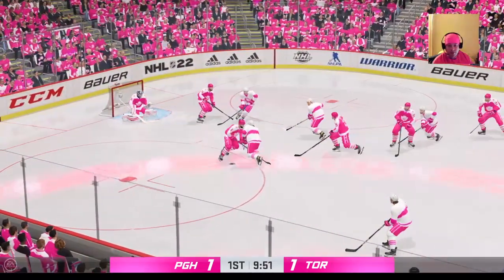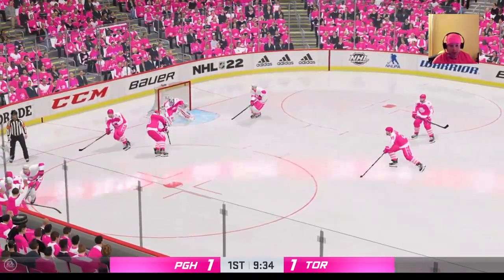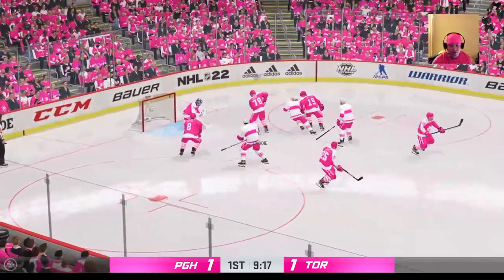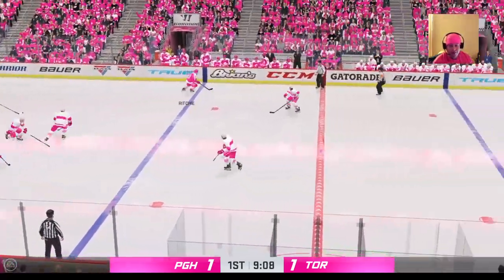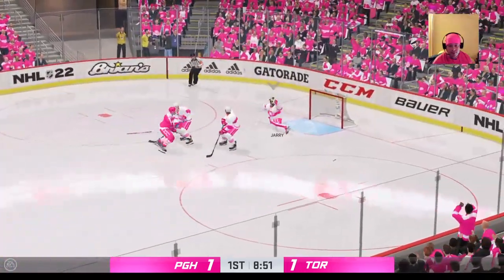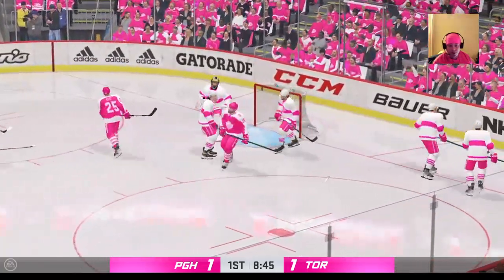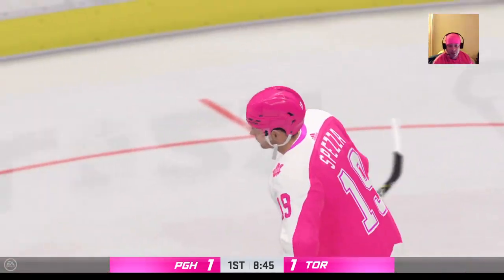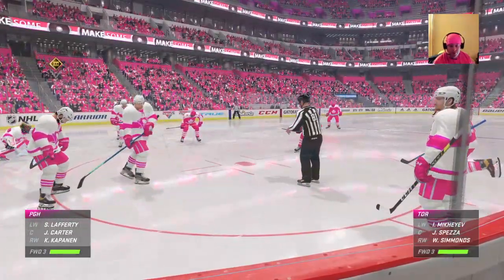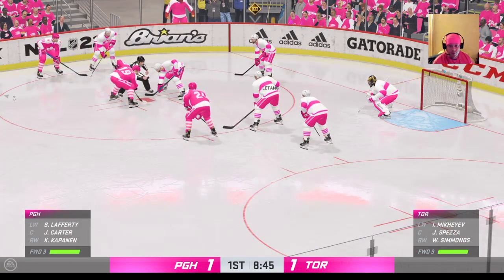Waits for a trailer. Kapanen, former Leaf. Penguin. He's a Penguin. Traded to the Leafs, and then went back to the Penguins I think sometime last season or so. So I think he's probably played in both the Toronto Maple Leafs and Pittsburgh Penguins games. He's one of the few players to have been featured here in the Breast Cancer Awareness Month game.